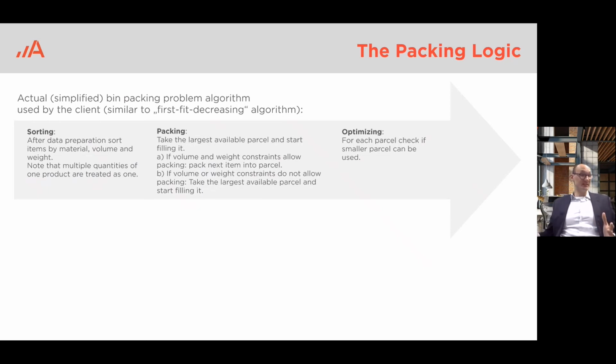You check, does it still fit in my first parcel? If yes, you put it in. If no, you take again the biggest parcel you have, the second one, and put the second item in there. Then you take the third item. Does it fit in the first? Yes or no? Does it fit in the second? Yes or no? And so on and so on. And at the end of it, you have split your order into parcels. So you've split the big order into groups of items, which together will be transported in one parcel.